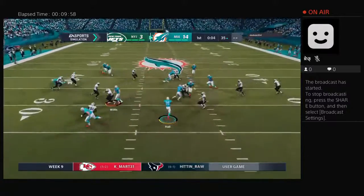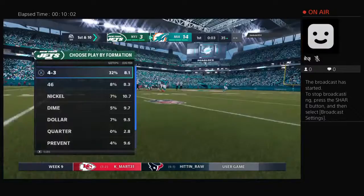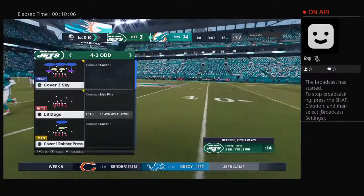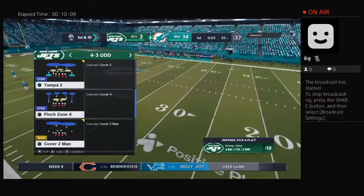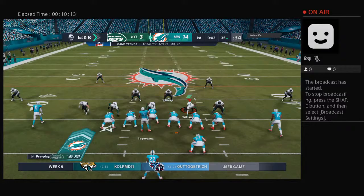Pulls it in at the 13. Well, a dangerous return man showing it here. The Dolphins take over 1st and 10 at their own 35-yard line. First down Miami as they get set to start the drive.